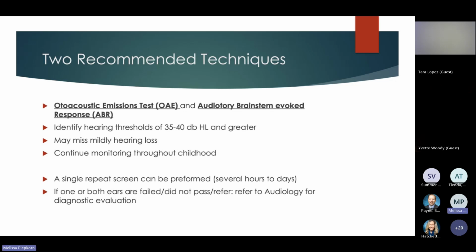I try to look and see what's the standard, or what's a reasonable referral rate. How many failing patients should you be seeing that's acceptable? Most of the literature says somewhere around 2 to 4%. It does depend a little bit on which test you're doing. So if you feel like you're seeing a lot of fails, you can look at your referral rate: what percentage of babies that we're screening are getting referred to audiology?